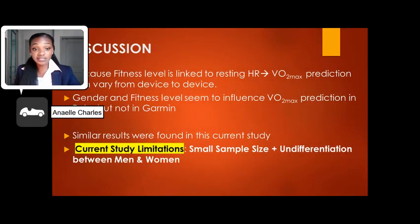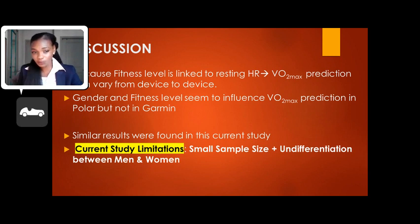Because the fitness level is directly linked to the resting heart rate, VO2 max prediction can vary from device to device. This can potentially be a reason why gender and fitness level seem to influence VO2 max prediction in Polar but not in Garmin. Similar results were found in our study. Some of our limitations that could have affected our result were the small sample size and the indifferentiation between men and women.